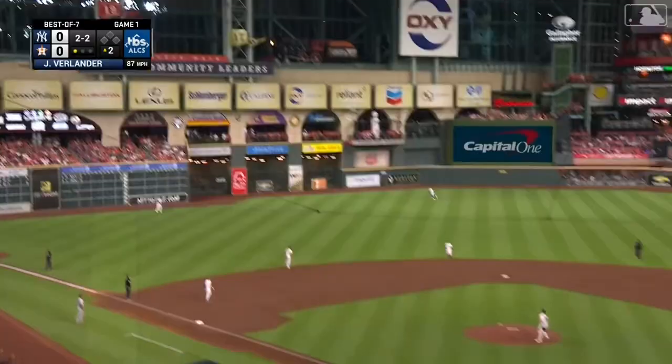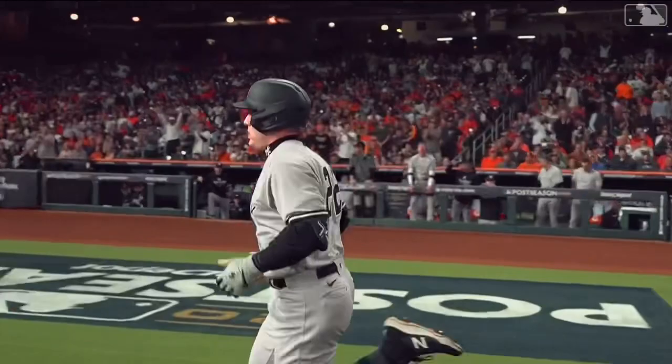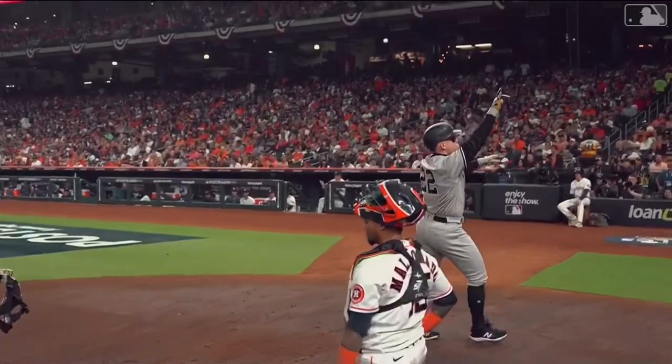Anything. Two balls, two strikes. And Bader sends one deep into left field. Way back, and goodbye. Oh, he almost hit it off the railroad track. Harrison Bader on a serious heater right now. His fourth home run of the postseason.